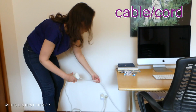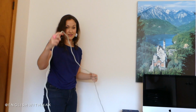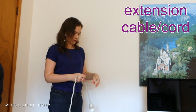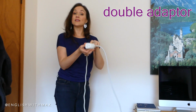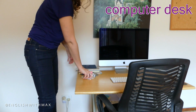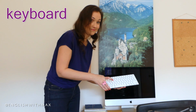Down here we have some cables. You can also call these cords. So here is the cord from the computer, and this long one here is an extension cord. You can also call it an extension cable. And the thing joining them, this piece of plastic here, is called a double adapter. A double adapter. This here is my computer desk. Here we have some earphones. This is a keyboard. Keyboard.